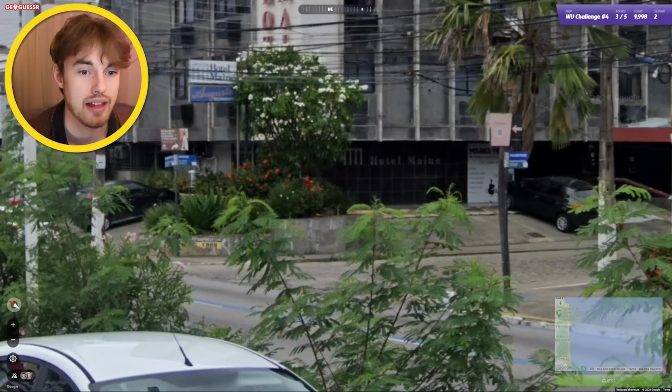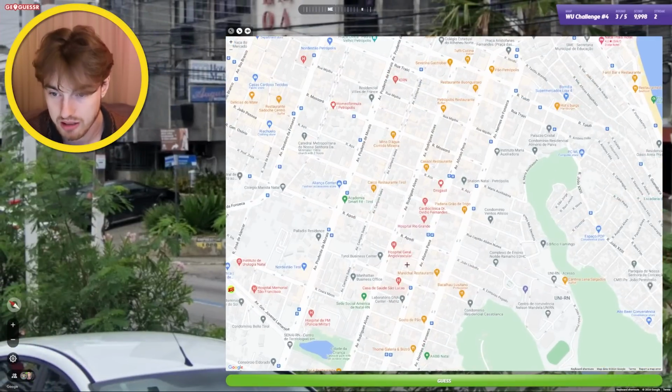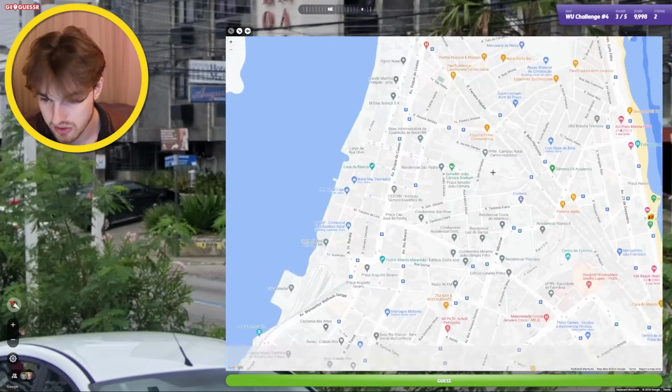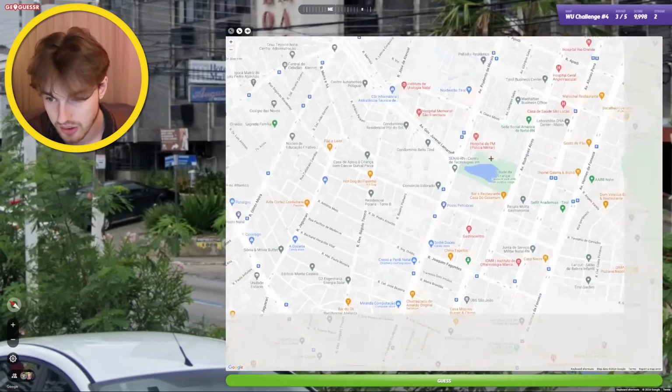Hotel Main. Okay, that could actually come up pretty big. Okay, so hotels come in pink. That could be great here. No. Nothing on the coast, of course. We just want stuff along these major roads here. There is no pink for Hotel Main.